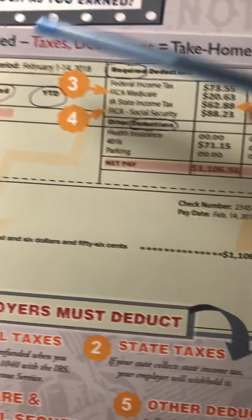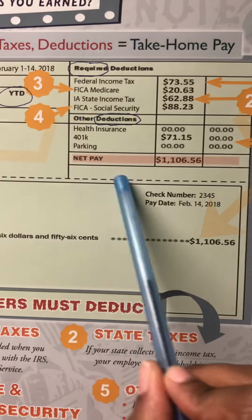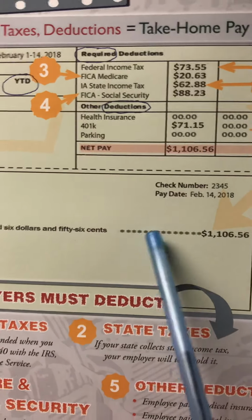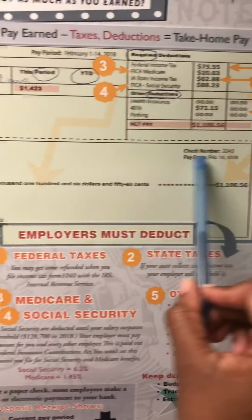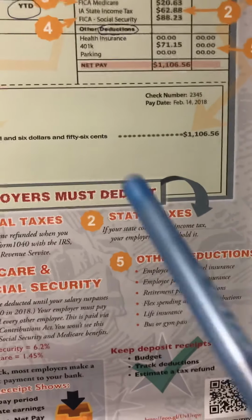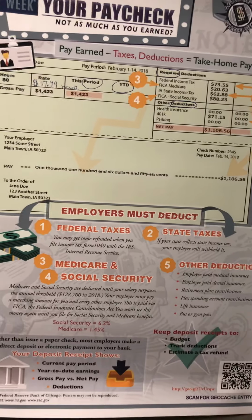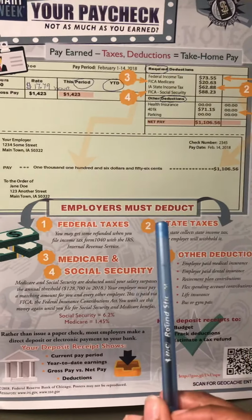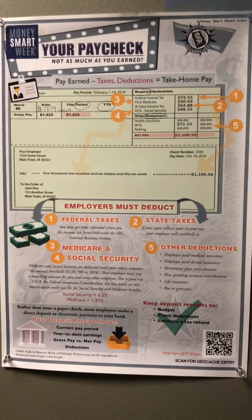So after all those taxes and deductions come out of your earned income, you're going to get your net pay. Your net pay is what you're actually going to take home. That net pay is going to be put into a check form and given to you in an envelope, or it's going to be direct deposited into your account. And if it's going to be direct deposited into your checking account, of course you're going to have to fill out a direct deposit form that gives them checking account information on it. So this kind of gives you an overview of what you can expect when you get your paycheck.